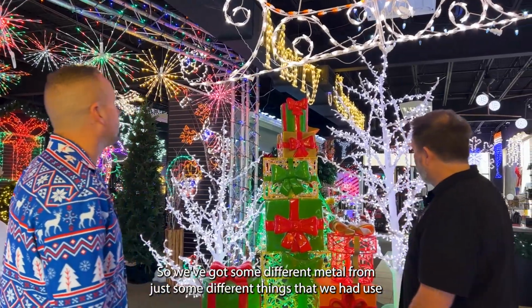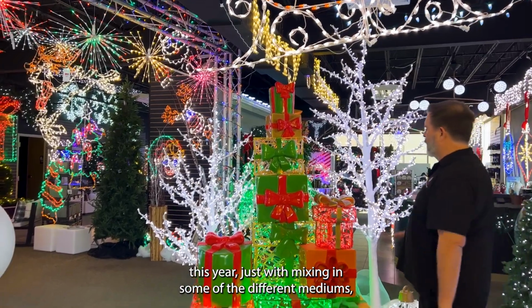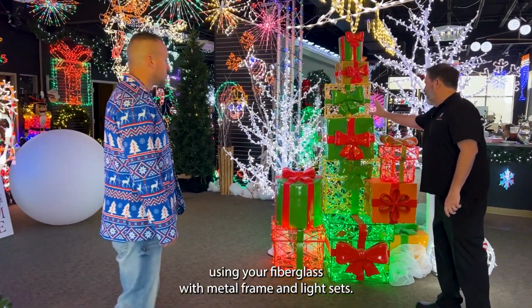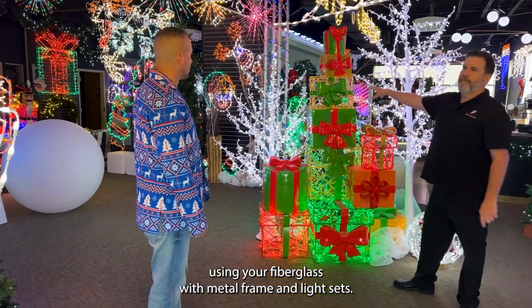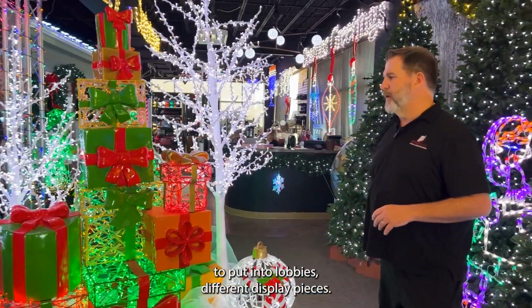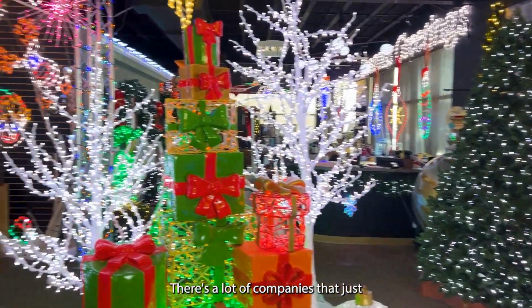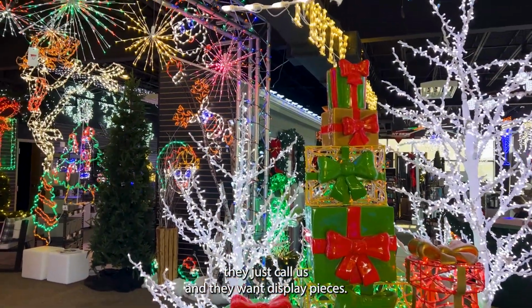We've got some different metal frames that we used this year, mixing in different mediums, using fiberglass with metal frame and light sets, just to create something different. These are great pieces to put into lobbies as display pieces. There are a lot of companies that call us and want display pieces.